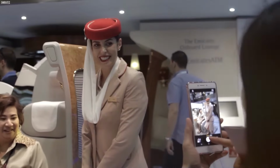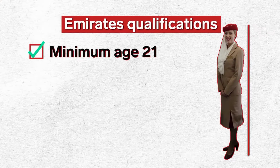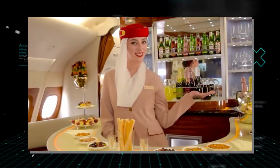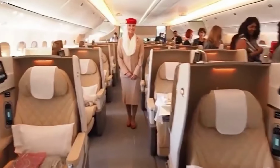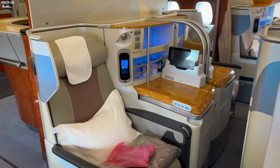The basic qualifications set a high standard. Applicants must be at least 21 years old, have a minimum height of 5'2" with an arm reach of about 7 feet on tiptoes, necessary for reaching overhead bins, have fluency in English, at least a high school degree, and no visible tattoos when in uniform. Siti Nurazlan, a first-class crew member, is an example of the progression from joining the crew, initially working in economy on short-haul flights, to ascending to the coveted position in first class.